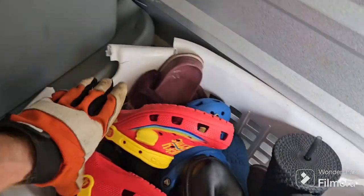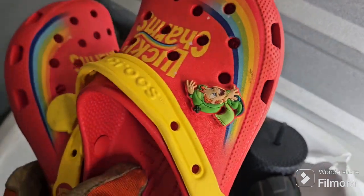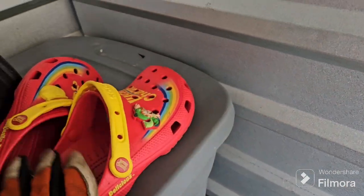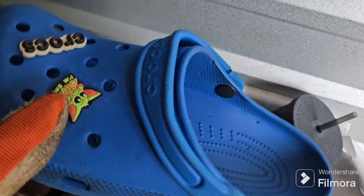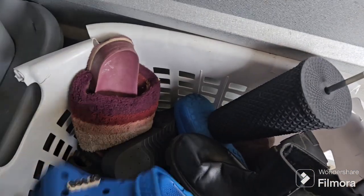Something that might be worth some money. These Lucky Charms Crocs. I've heard in the past they made special edition Crocs, and that might be worth some money. I'm not positive though, but we'll see about that. This is a Celebrate mug. There's another Croc here. It's got Grogu on it, but it's not Grogu themed or anything. There's other shoes in here as well.